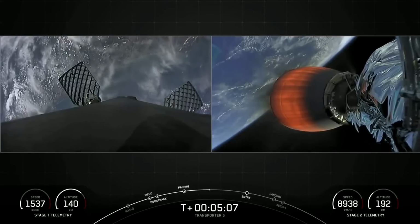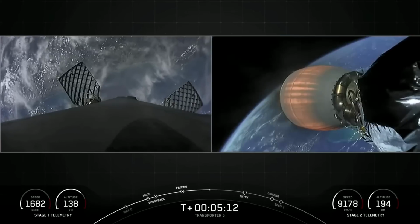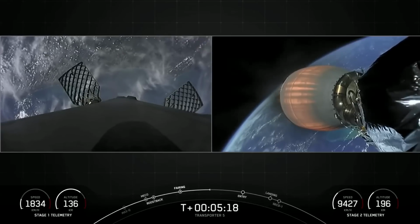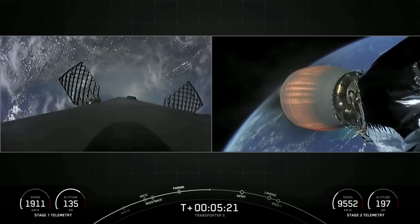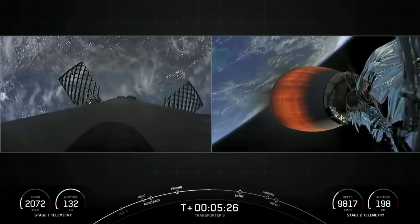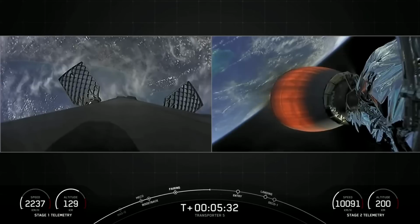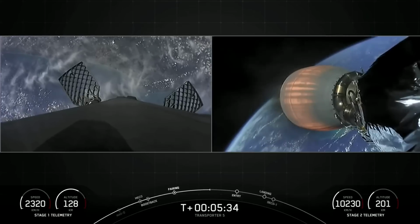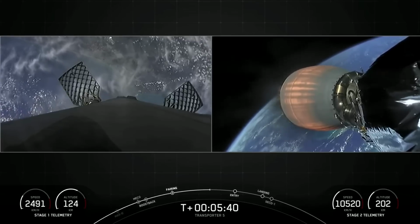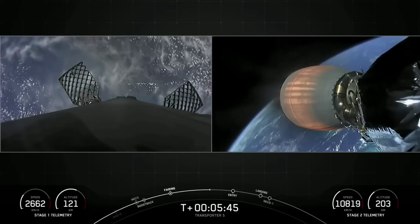All right, there we heard a call out that we have nominal trajectory. As I mentioned earlier, Transporter 5 is our fifth dedicated SmallSat rideshare program mission and our 22nd mission of 2022. SpaceX is targeting at least 3 dedicated rideshare flights to sun synchronous orbit per year, and we also offer opportunities for a ride to orbit on our Starlink missions, which launch every couple of weeks. SmallSats can ride to space on SpaceX's Falcon 9, Falcon Heavy, and Starship in the not too distant future.